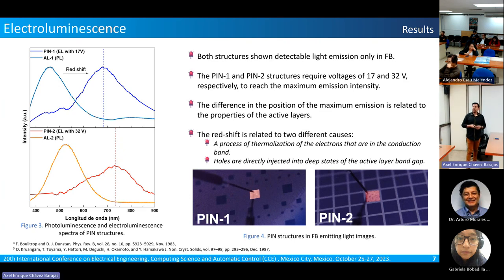On the other hand, we can observe a red shift from the photoluminescence spectra to the electroluminescence spectra. This is related to two different causes. First, a process of thermalization of the electrons at the conduction band. And on the other hand, many reports show that holes are directly injected in deep states of the active layer.